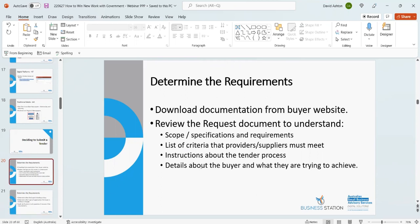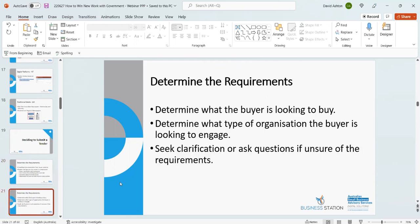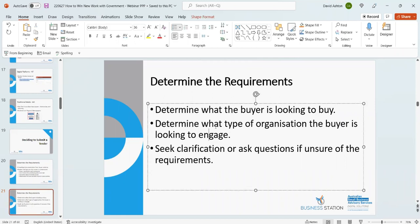Do your research on the organisation that's tendering so you can get a clear understanding of what is required. So determine what the buyer is looking for, and importantly, determine what type of organisation the buyer is looking to engage. Do you meet that requirement? Are you the type of organisation that they're looking to engage for the supply of that good or service? If you're not sure of anything in the document, seek clarification or ask questions. There will be a contact name for you to contact, and you can only contact that person.